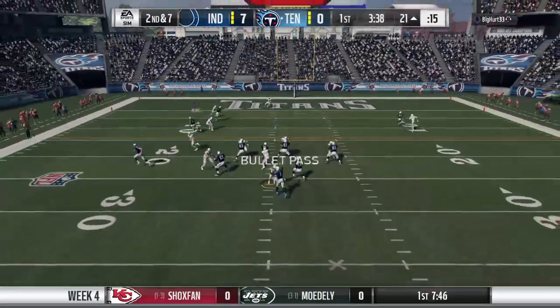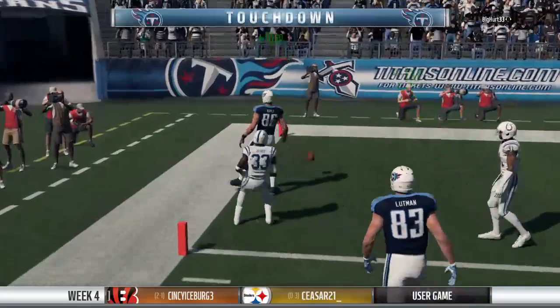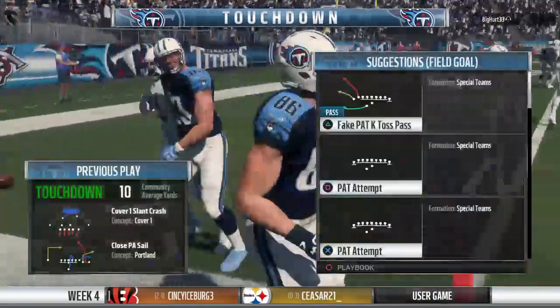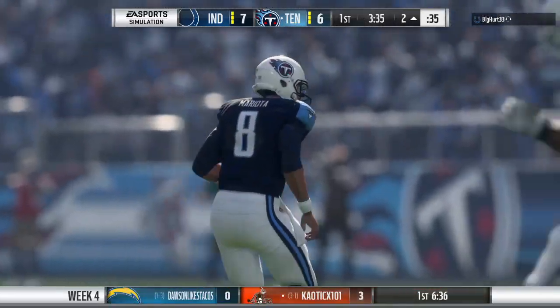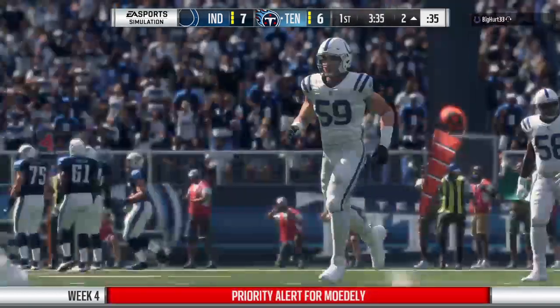They go play action. Mariota. That is caught at the 7. And he will score. Touchdown, Titans. Nick Boyle, his first touchdown on the year. And the Titans are an extra point away from tying this thing up.